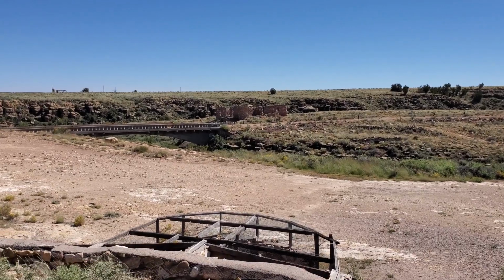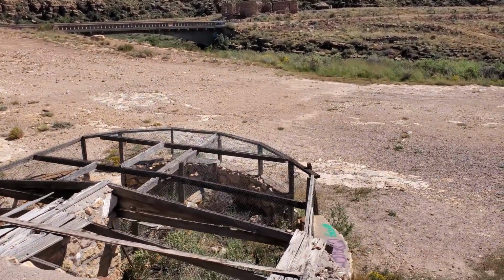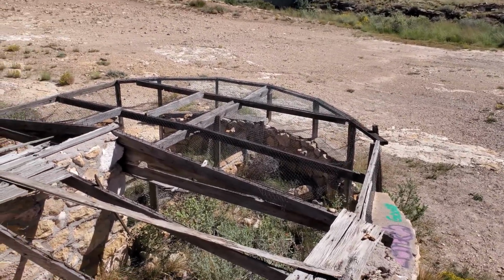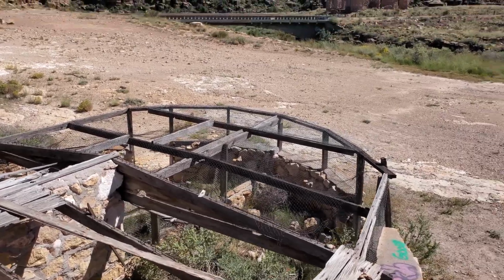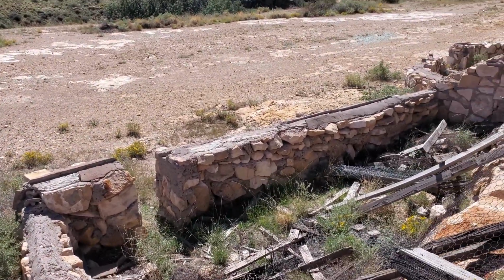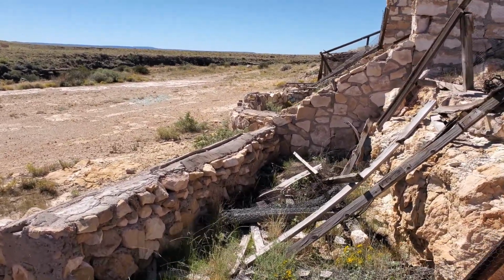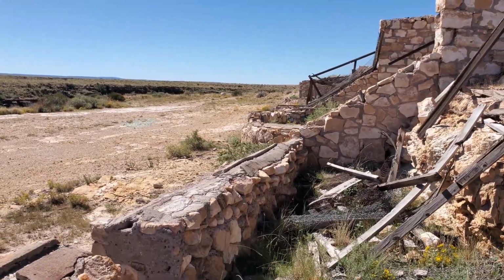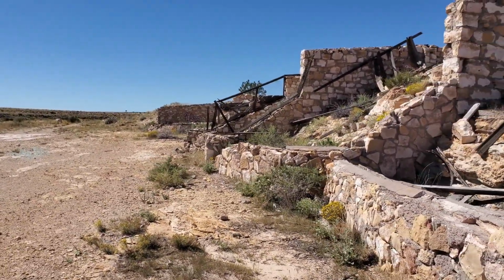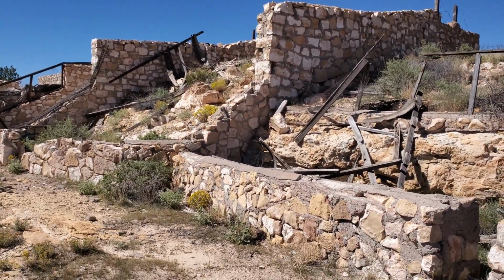Well, according to GA, this is one of the cages that the animals were stuck in. Not very big. Not very big at all. There's another one on this side. It's collapsed down, but as you can see, there's just lines and lines of these cages, and they went all the way around.